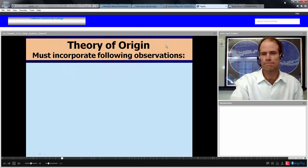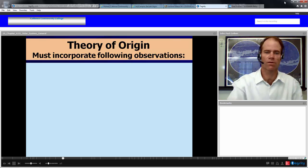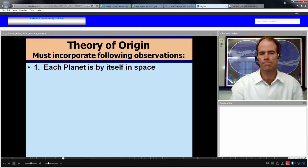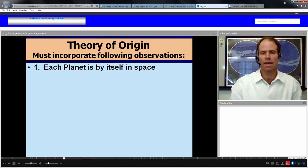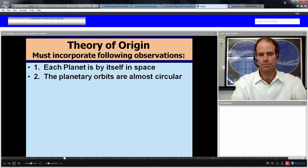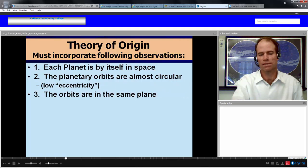What is that evidence? Any theory of origin we have for the solar system must somehow incorporate the following observations that we have on the solar system. One is, each planet seems to be by itself in space, seems to have cleared out an area so that it's by itself in space. Any theory of the origin of the solar system should try to take this into account. Also, the planetary orbits are almost circular. Why are they circular, and why are they so well defined going around the sun? So they have low eccentricity.